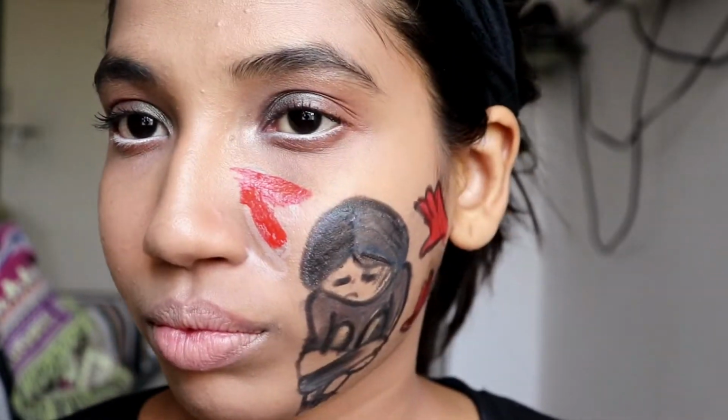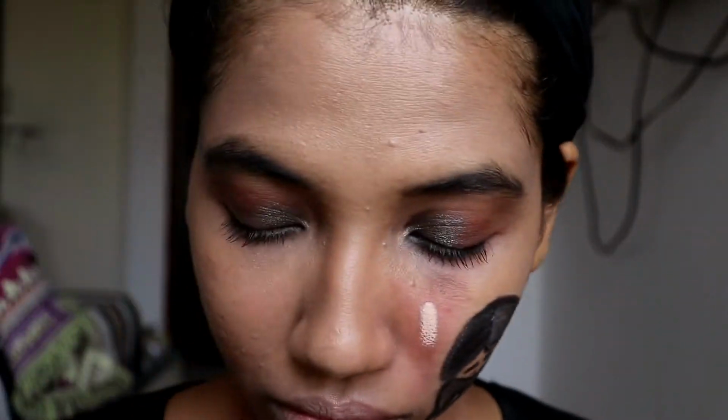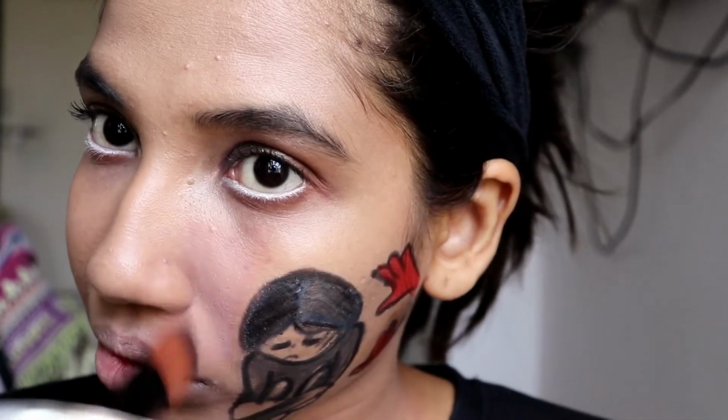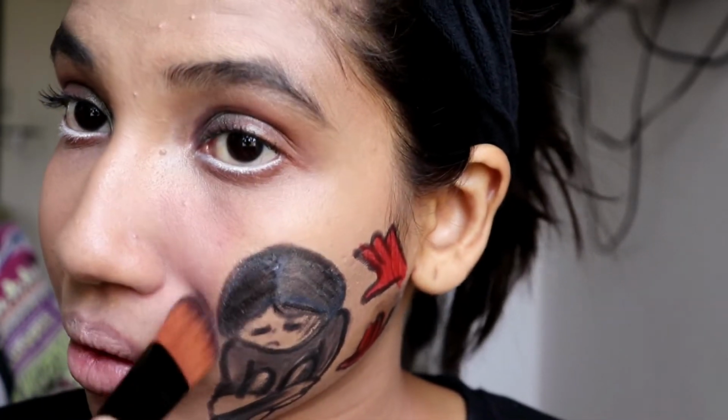And the hand is really messy, so I just remove it with a cloth and apply the concealer on that area and some powder to set the makeup. Again, I deleted those videos, I already said that. So yeah, that's how I correct my mistake.